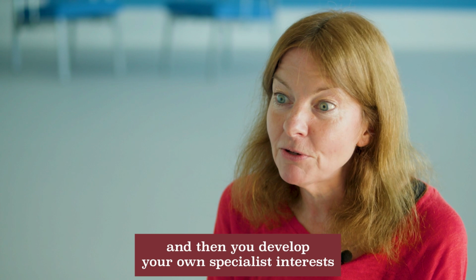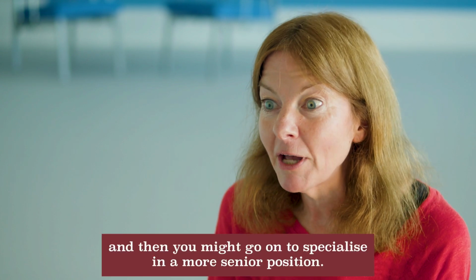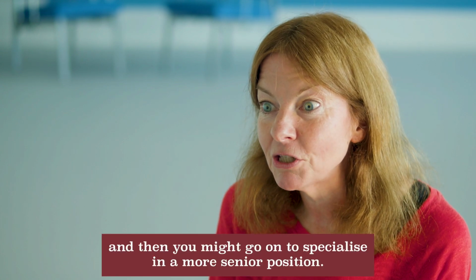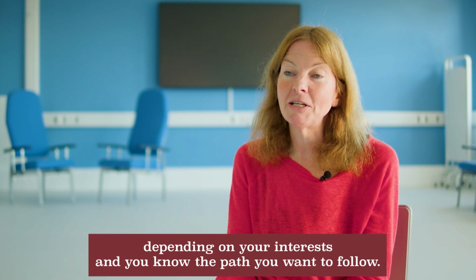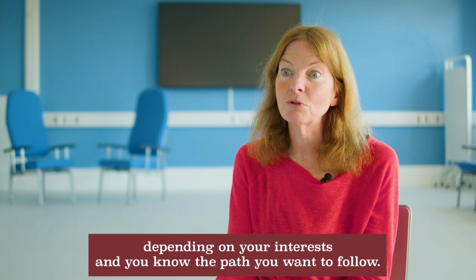And then you develop your own specialist interests, and then you might go on to specialise in a more senior position. So there's no set career path. You make your own career path depending on your interests and the path you want to follow.